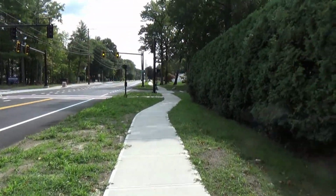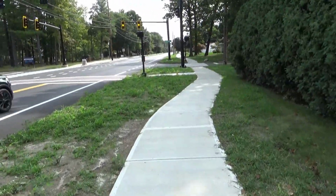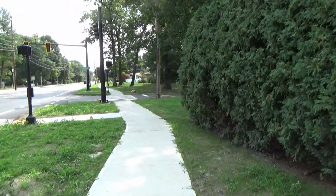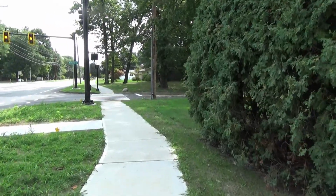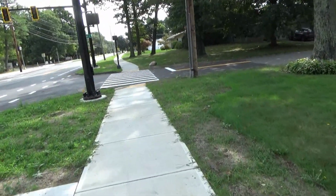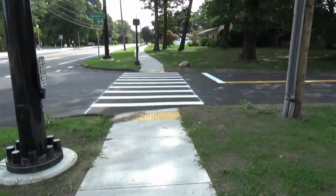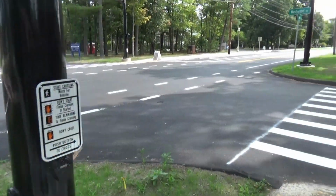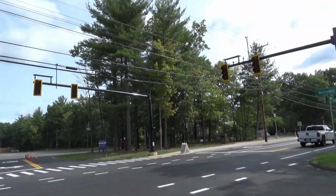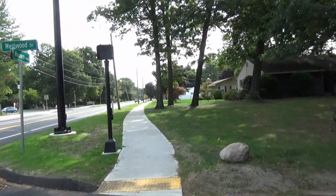They've repaved the road. This is the new sidewalk this year, and that's the new road. New crosswalk signals that aren't on yet. Traffic lights are on, flashing. On to the next one.